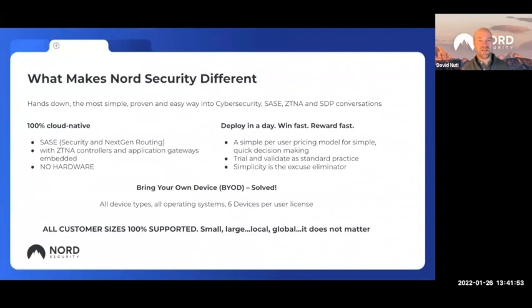So what makes us different? We're 100% cloud native. There's no hardware. If you ask me to ship you a piece of hardware, I don't have one. We don't utilize any hardware. It's entirely cloud native. And that puts you in a situation to be able to deliver solutions to a customer immediately. Win fast, reward fast. The customer is rewarded. You are rewarded. Nord is rewarded.